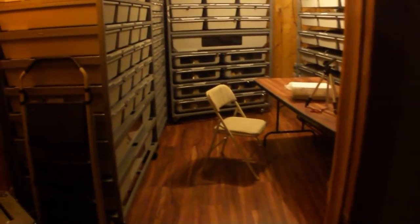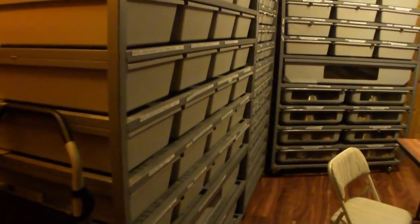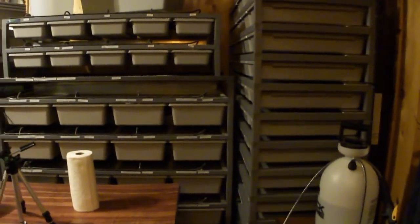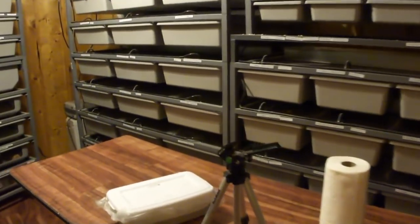So I could play with those puppies and those cows all day long. But you know, down here in the snake room, this is where all the action happens.